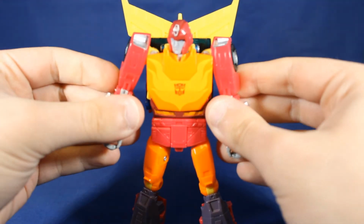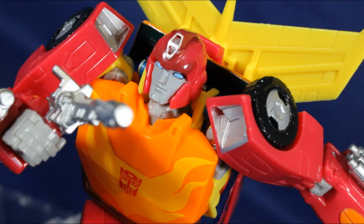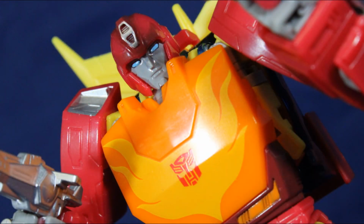Hot Rod's articulation is incredible for his size, surpassing even Siege Spinister, which was already revolutionary for a deluxe-sized figure when it came out in 2019. However, Hot Rod does have an issue where his shoulder joints soft lock in certain positions when being moved around. But this is the rare situation where time positively impacts the joints of a figure, as these joints have become easier to work with over time.